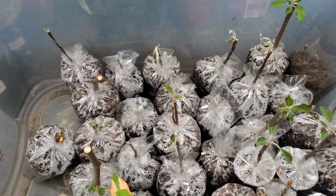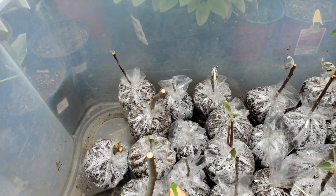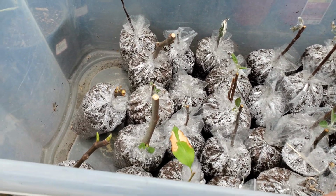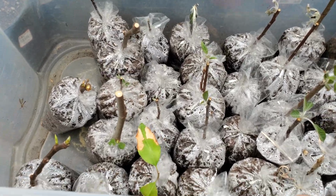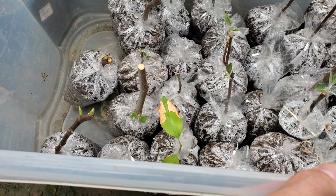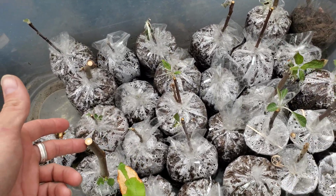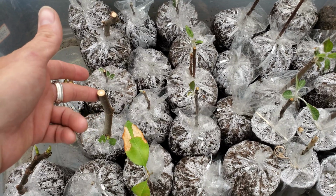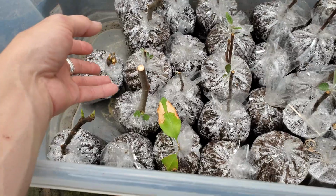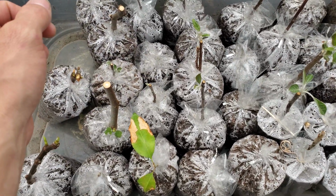A lot of them have died back. Didn't do too well. I absolutely do not recommend using peat moss as a medium for rooting. It just seems to mess with things. It messes with the growth. I had figs like this right here that had a ton of growth on it, a ton of roots inside, and then all of a sudden, all those roots started to just rot away and die back.